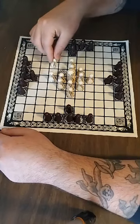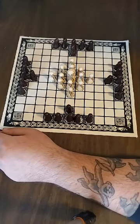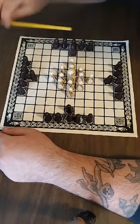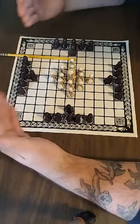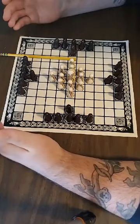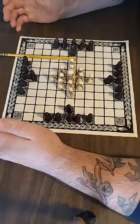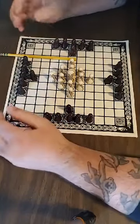Kind of trying to demonstrate and show you guys. Here, let's see, I have my little pencil. So they can't move diagonally, but they can move in straight lines, again just like a rook or a castle in the traditional game of chess, which sets things up a little better.